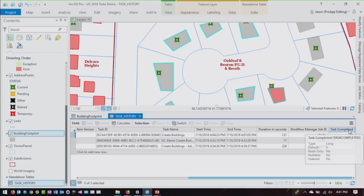Additionally, I can see when tasks were completed. When I double-clicked on that task that I created, I didn't complete it, I just backed out. So that's why it was only 17 seconds and it said I didn't complete it.